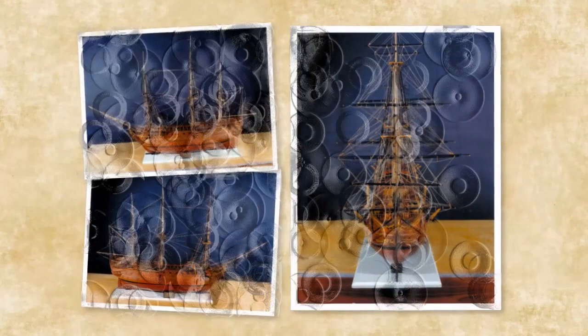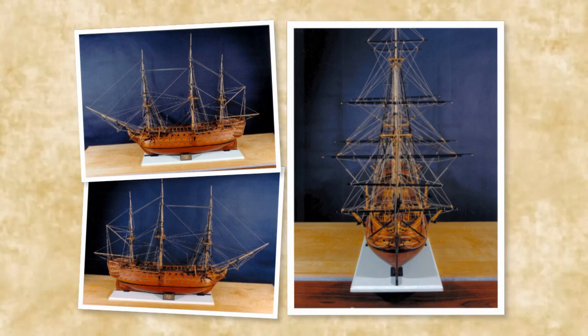In October 1995, Sidney donated his model to the Canadian War Museum in Ottawa. One year later, it was designated to be included in the museum's prestigious national collection.